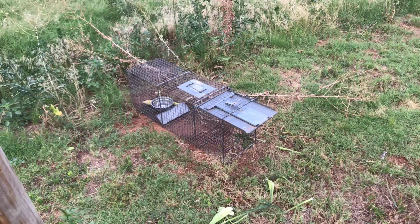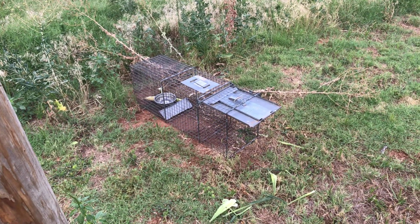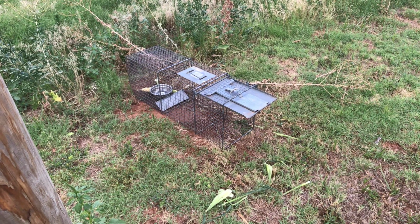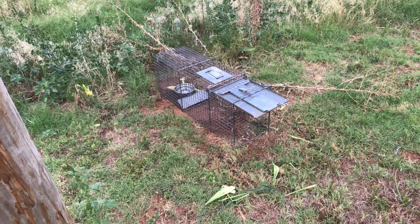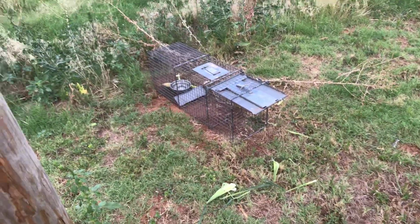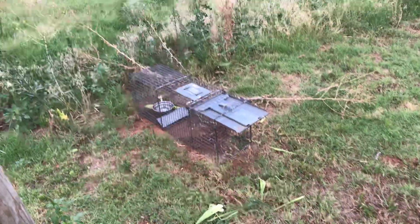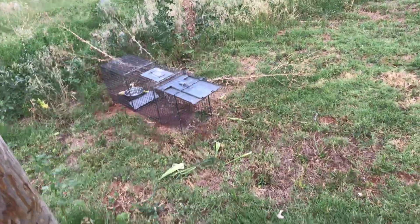I don't know, I think maybe there's too much stuff in there. I'm going to have to have the kids come out here and redo that. We put some corn in there and a bowl of water, just in case. We think it's a coon that's been getting into our watermelon and squash.